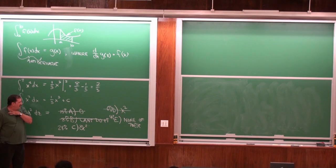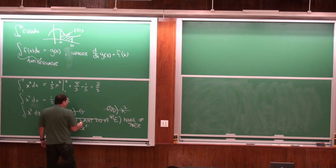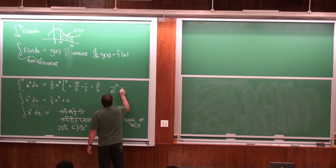This one's almost right. Someone tell me what's wrong with this one? Yes, I need a concept. So the right answer is E, because the right answer is Z squared at, plus the constant.